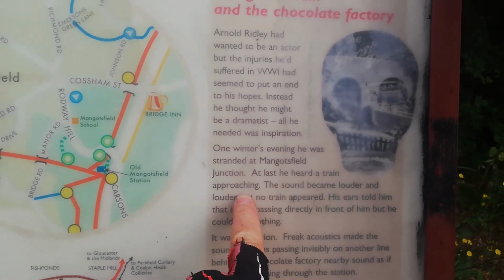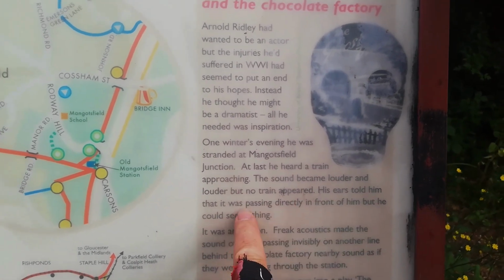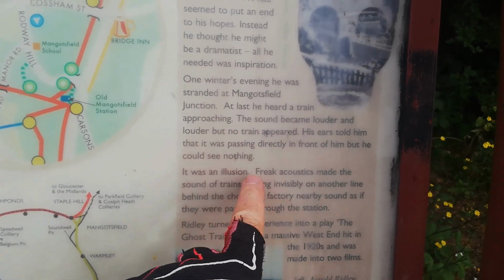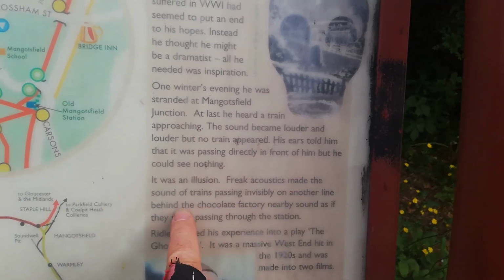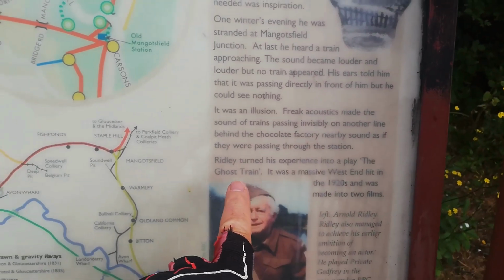At last he heard a train approaching. The sound became louder and louder, but no train appeared. His ears told him that it was passing directly in front of him, but he could see nothing. It was an illusion. Freak acoustics made the sound of trains passing invisibly on another line behind the chocolate factory nearby sound as if they were passing through the station.